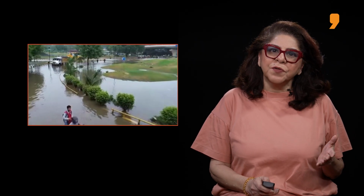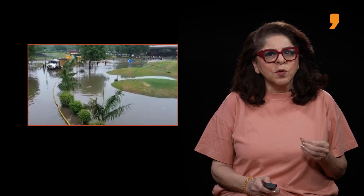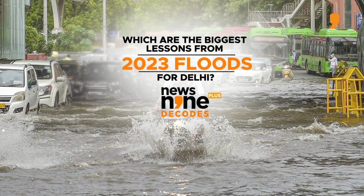Just a couple of hours of rain and Delhi drowned, as expected. Why has it become so predictable? In 2023, the flash floods in Yamuna saw thousands of citizens evacuated. Are there no lessons learned from last year? Which are the biggest lessons from the 2023 floods for Delhi?